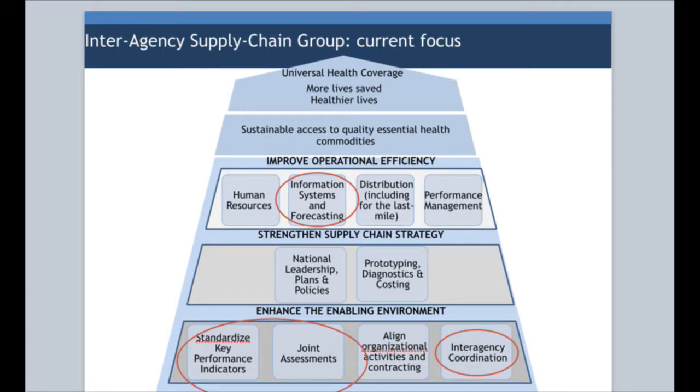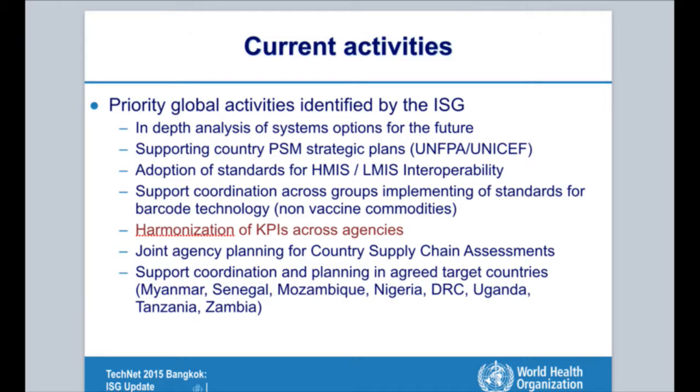Again, I think I mentioned that the ISG is not a funded entity. It's not a funding entity, nor does it have a funding mechanism attached to it at all, or a governance structure. But it's been talking about different things that it can do together.